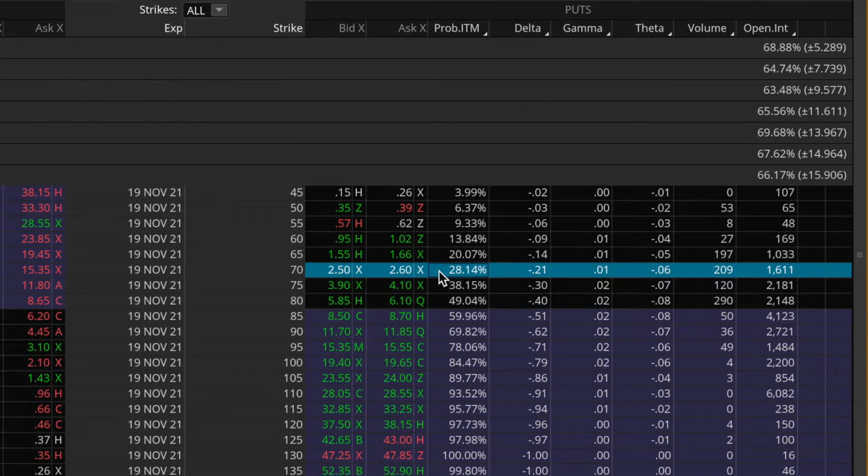And so just kind of eyeballing it here, that means the chance of it dropping down to 71, I would say that's around a 30% chance of that happening. And so ultimately, if there's only about a 30% chance of you losing money, that means there's a 70% chance of you making money, a very, very high probability of profit.